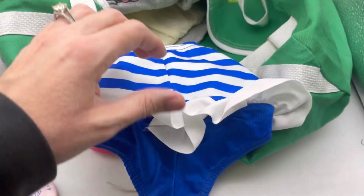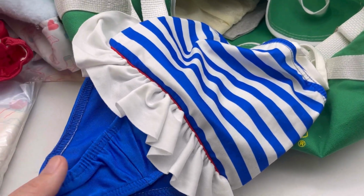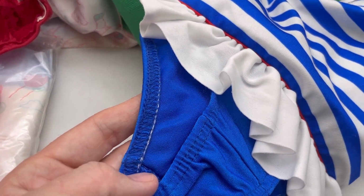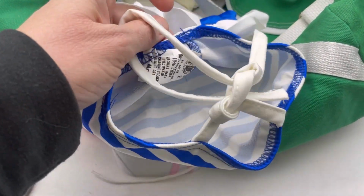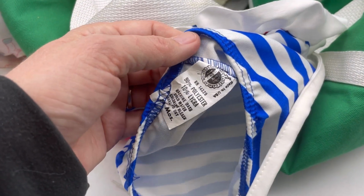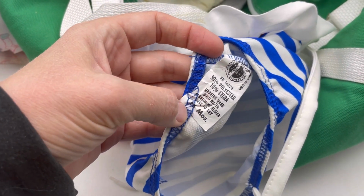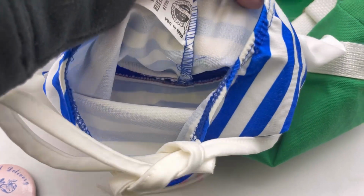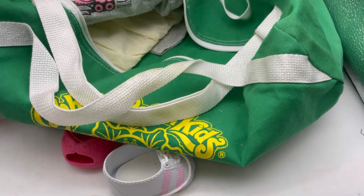You guys, this does not look union made that old to me. Let me know in the comments what you think. I mean, that looks like a sewing machine did it. Do you think somebody just sewed in this tag? It's really random, right? I don't know, that's odd. Let me know what you guys think.